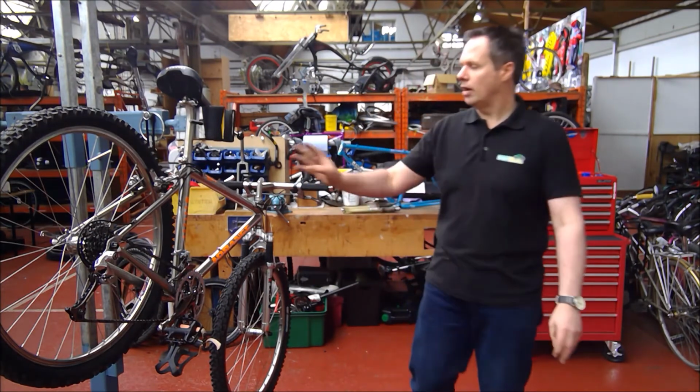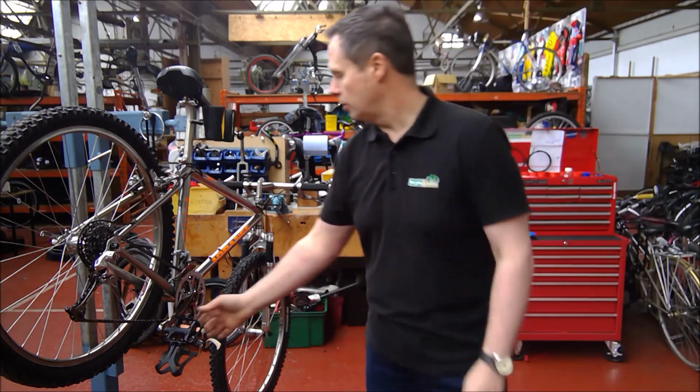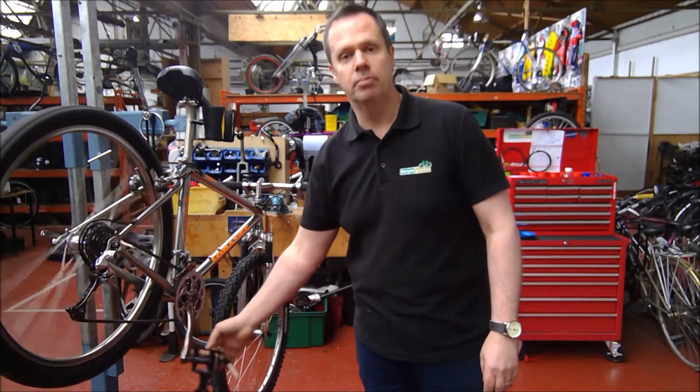Both the Dave Yates and the immaculate orange P7 are available from Byker Recyke Bike in Newcastle upon Tyne.